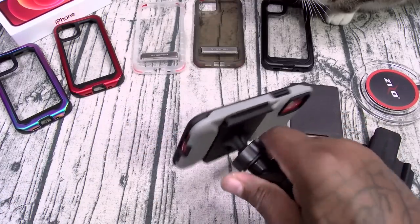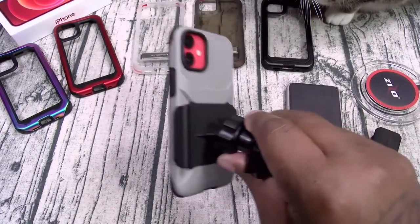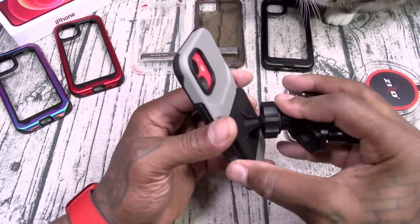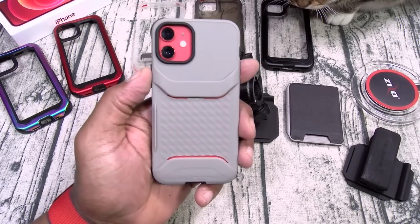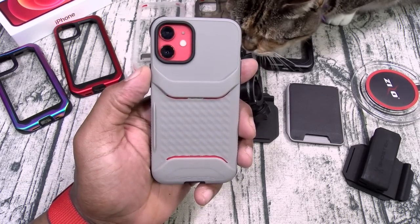And check this out, let's do the shake test. It's not gonna fall out. All right, so this is your bike mount. Get in the house, bang. Take it right off just like that. Now let me show you one more.